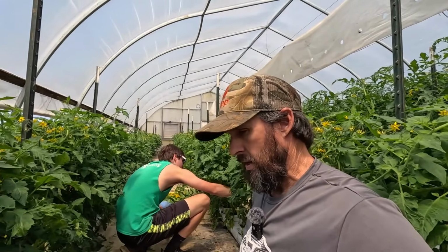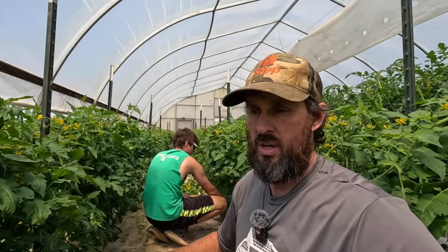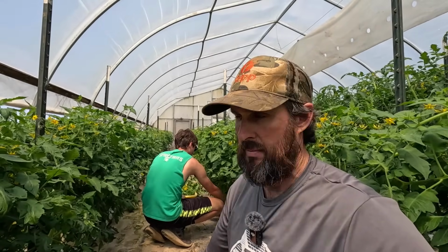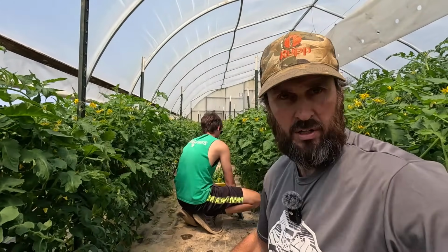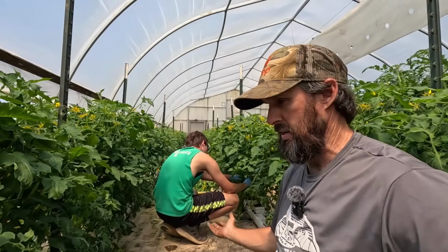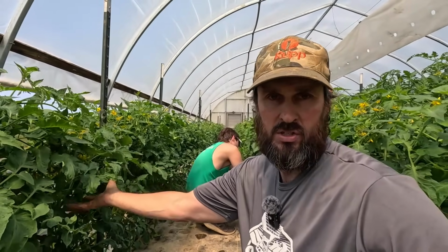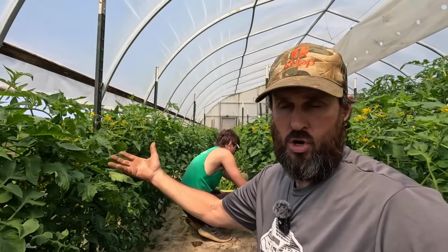They look really good. And today we are removing the lower 5 branches, approximately 4 to 6 branches and suckers at the base of the plant. So on these plants, it's basically the bottom foot of the plant. We're just stripping it clean, and that'll create more airflow through the plants and allow the fruit that do form on the plants higher up in here to be larger.